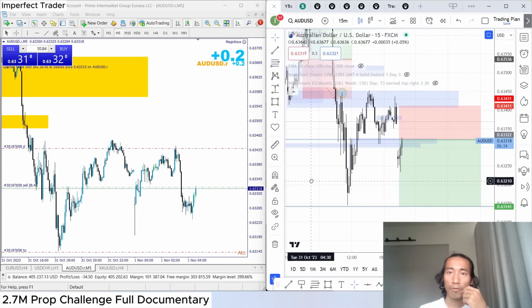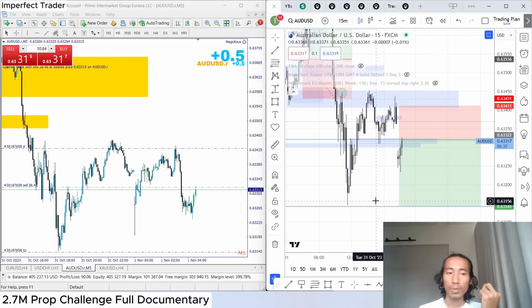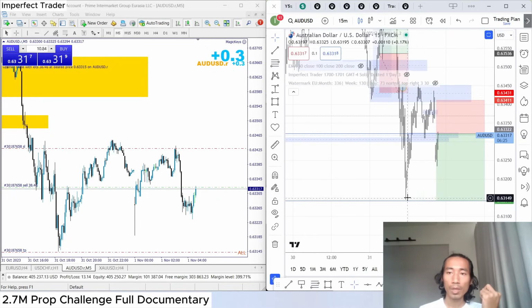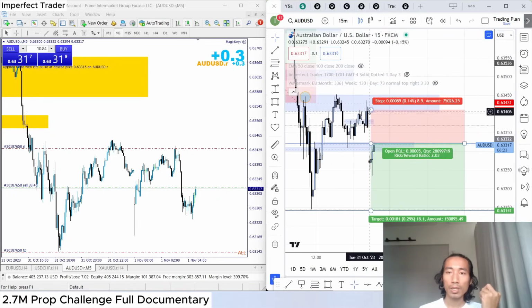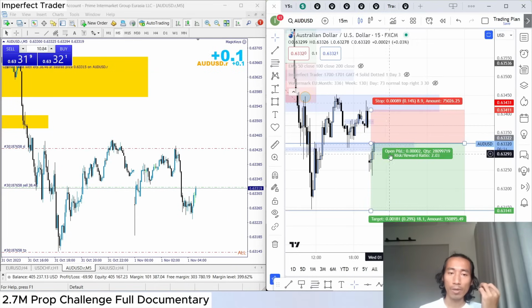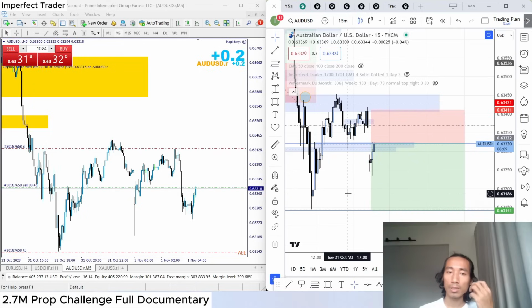This trade is based on the 15-minute chart, so I am targeting this low right here. And my stop loss, you can see, is actually around this region. And I am expecting this to unfold within today or within this session, London. So I will keep you updated.